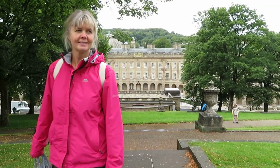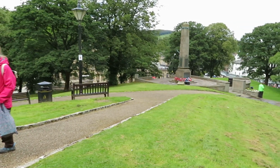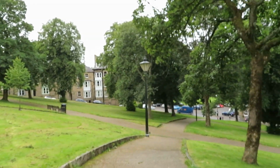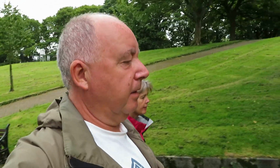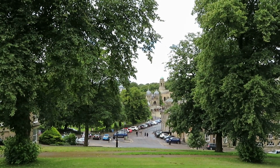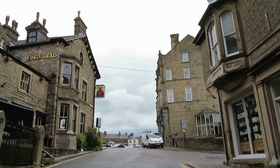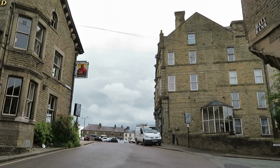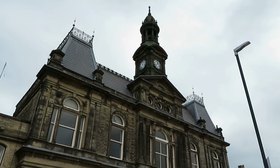Up the Royal Crescent. At least it's brightened up a bit now. New sandwich bag. You've walked up here, it's a long time since you've been up. You'll have driven past it because we've probably gone that way. What was originally the marketplace, I think. Buxton Town Hall.